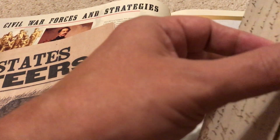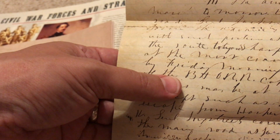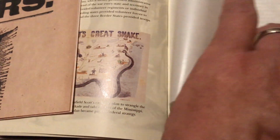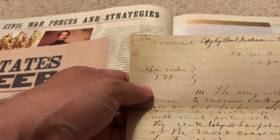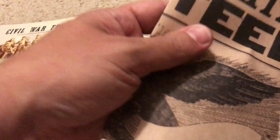This looks like a letter here. This is that letter. Robert E. Lee's resignation from the U.S. Army is what this letter is. And he explains his resignation in this. He was originally offered full command of the Union Army by one of Abraham Lincoln's guys, and he turned them down. I think he sent one of his political allies. I can't recall his name at the moment.